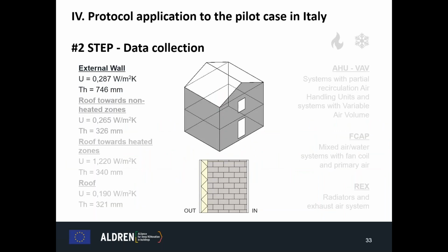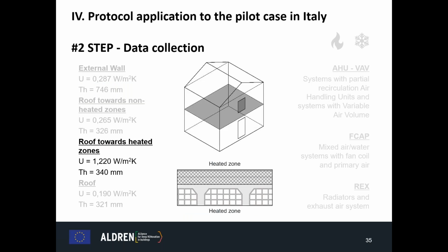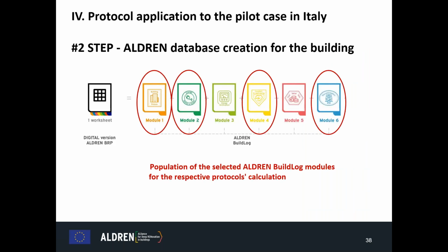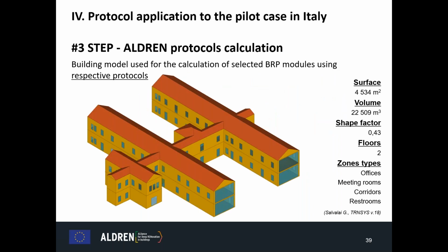In our case, we start during step 2 with the data collection, and as you have had the chance to see with Simon, the different data will be collected in the different modules. For example, the technical data for envelope and so on will be collected between module 1 and module 2 of the building logbook, but also data regarding the system plant. Once collected, we will start creating the ALDREN database, populating only the selected modules, and then following the respective protocols that the other trainings will present in detail, that correspond exactly to the tasks that Simon already referred to.